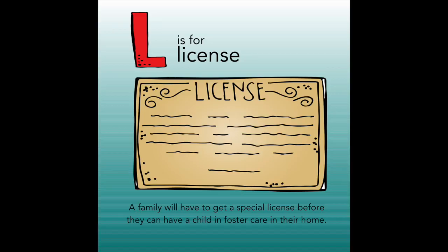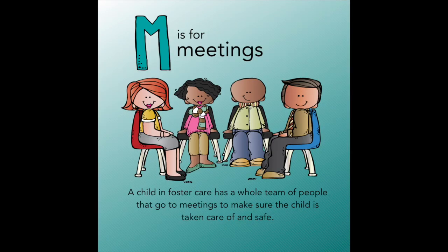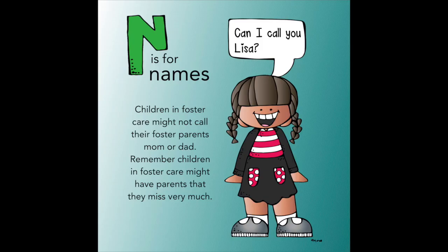L is for license. A family will have to get a special license before they can have a child in foster care in their home. M is for meetings. A child in foster care has a whole team of people that go to meetings to make sure the child is taken care of and safe. N is for names. Children in foster care might not call their foster parents mom or dad. Remember, children in foster care might have parents that they miss very much.